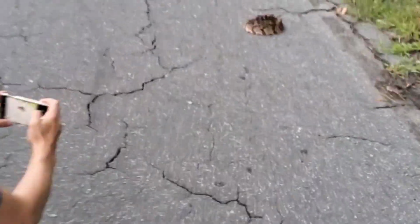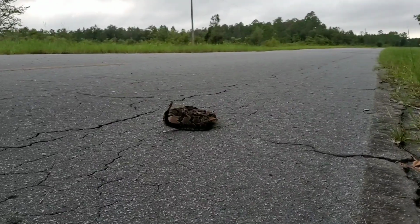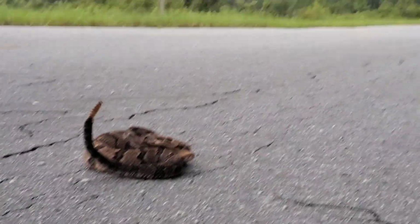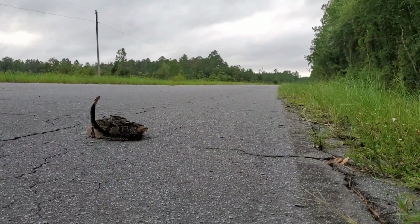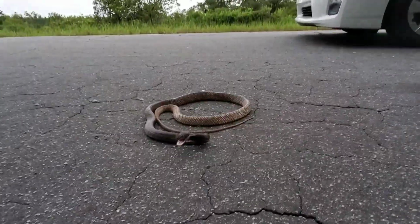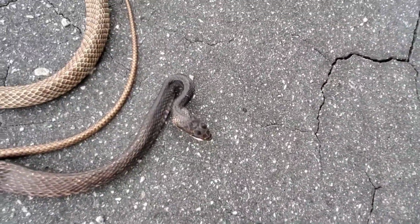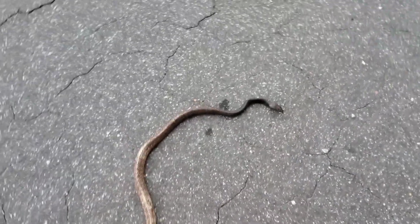It's getting real. The coach whip, this is only my second coach whip I've ever caught. I love these things. He's got a broken neck, Colton said. Yeah, I see it right there. This guy's been through some stuff.